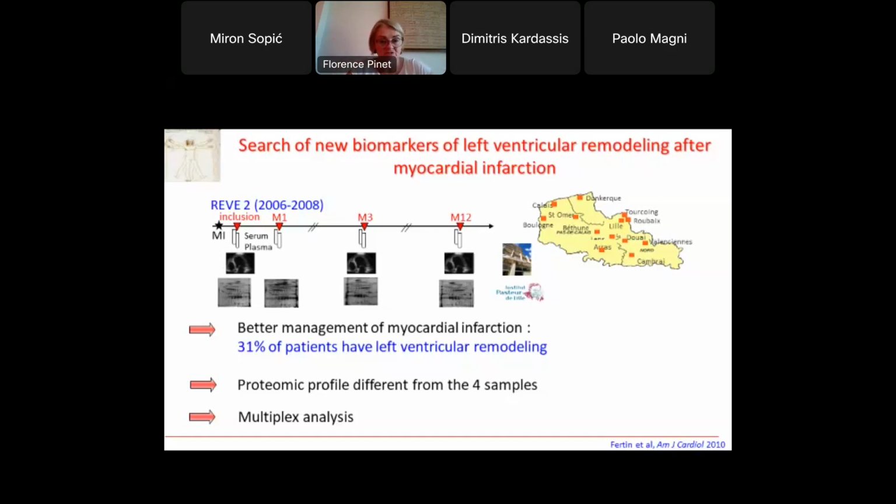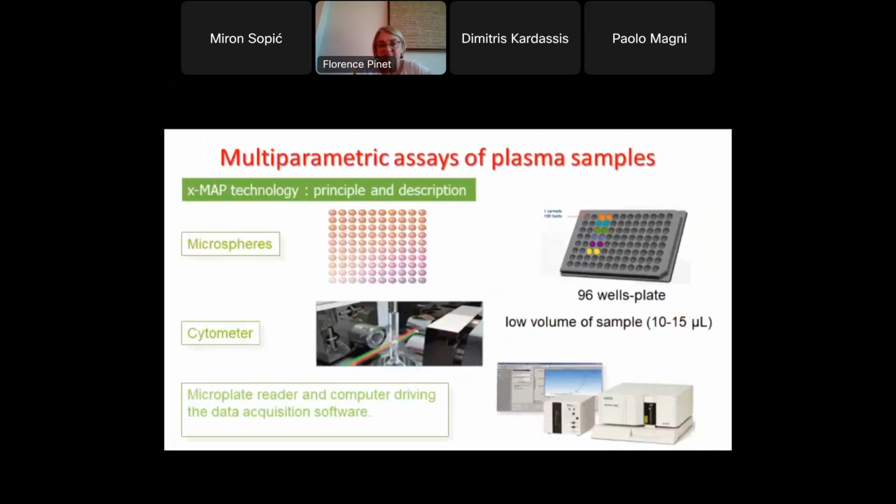the left ventricle dilatation. And what we observed using the echocardiographic data was that 31% of the patients have a dilated left ventricle, meaning that they have left ventricular remodeling characterized by 20% of dilatation. So we decided to perform a proteomic profile from the 4 longitudinal samples for each patient, and we were using multiplex analysis, meaning that at that time we had xMAP technology.